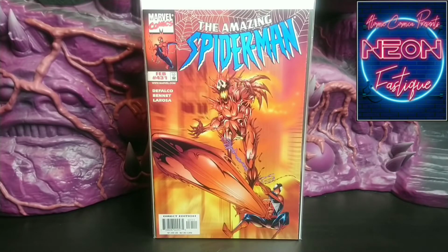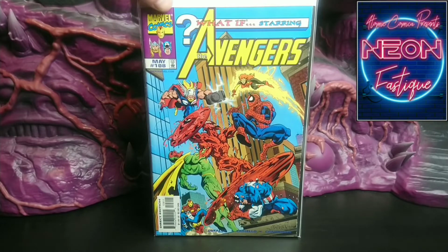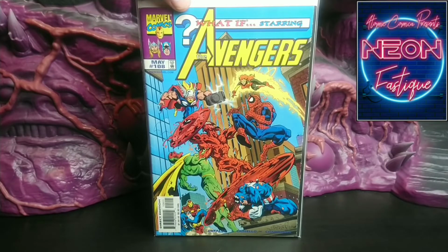And then we have 431, which concludes this story, but it doesn't end there. Okay, we have another What If title featuring the Carnage Cosmic. So this particular issue ties into the two previous. Okay, but I can't stress enough how good this story is.